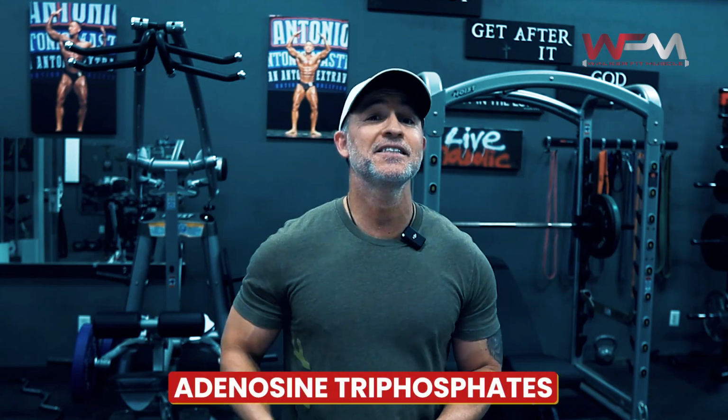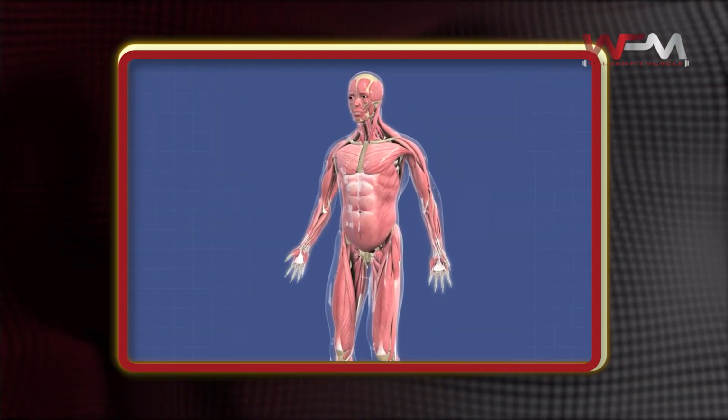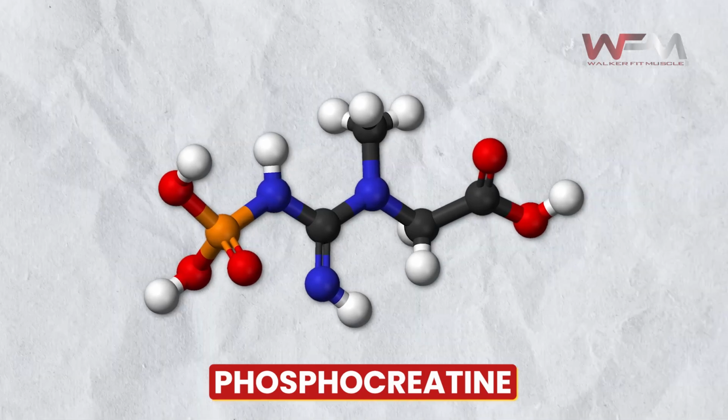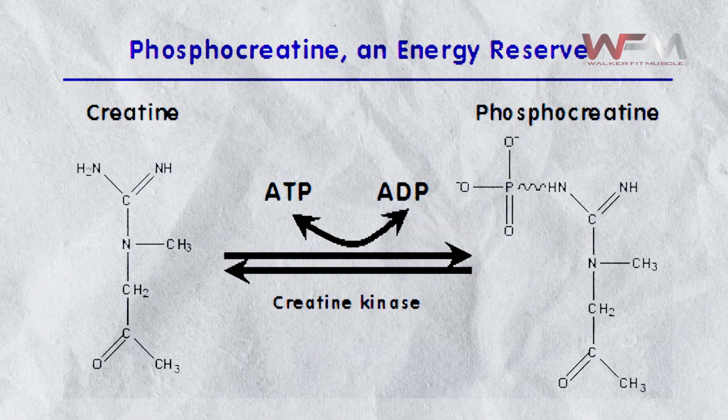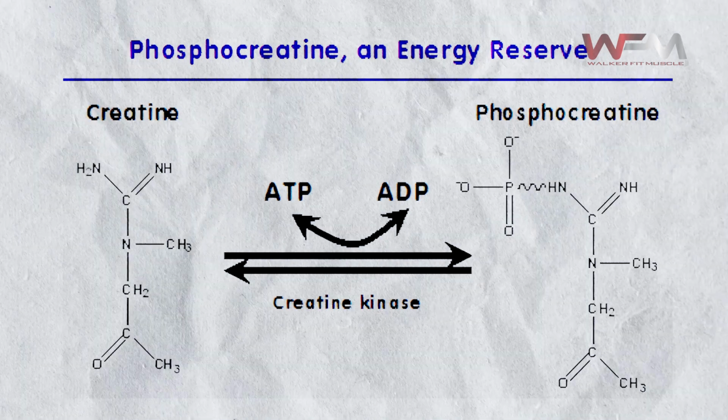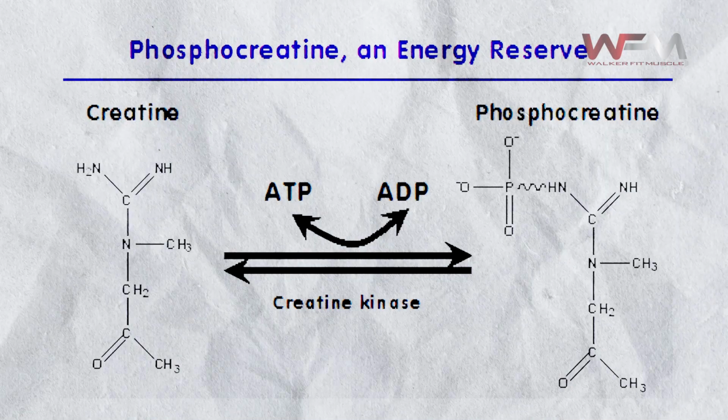To understand how, you need to be familiar with ATP, or adenosine triphosphate, being the primary source of energy for muscles. When ATP is used for energy, it donates one of its phosphates to a cell, resulting in the triphosphate turning into diphosphate, or ADP. In muscle tissue, creatine is mainly stored as phosphocreatine, or creatine with a phosphate group attached. So when the ATP is used and turned into ADP, the phosphocreatine is able to rapidly donate its phosphate group to the ADP molecule, turning it back into ATP that can be used for energy again.